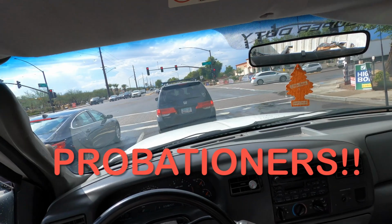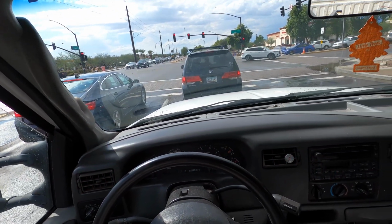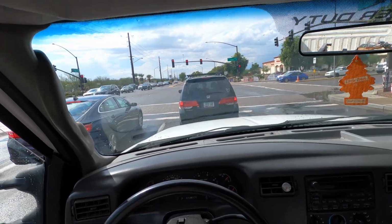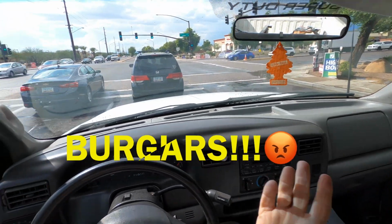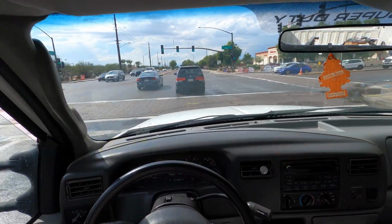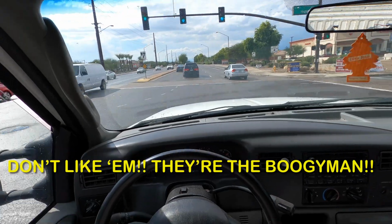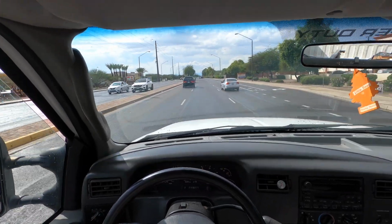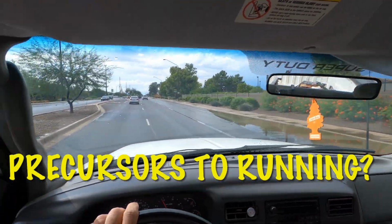Probationers as well. Probationers, if you're on probation and if you're out there doing stuff you shouldn't be doing, the cops show up, yeah, because they're also facing a lot of time. And burglars. Third, burglars always ran. Burglars were a slippery bunch, and if you caught a burglar and he had the chance to run, he'd run. Guarantee you.